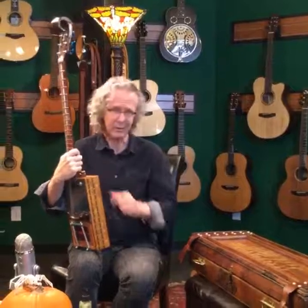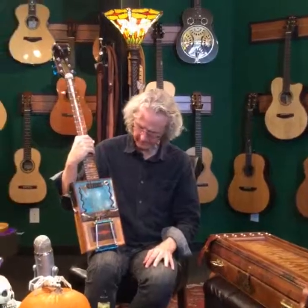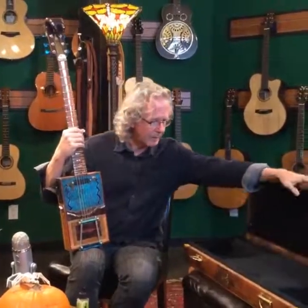A beautiful Gibson J200 walked in this morning. This walked in last night just before closing. And it is an astonishment. I'll keep you up to date on the progress and the ongoing story of the Big Sur guitar.